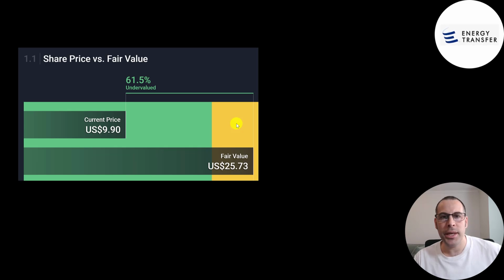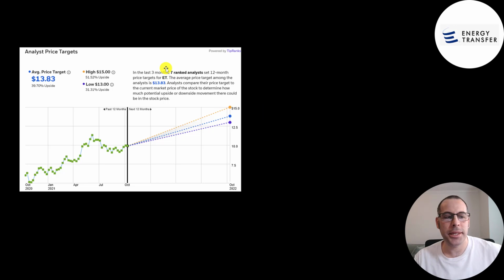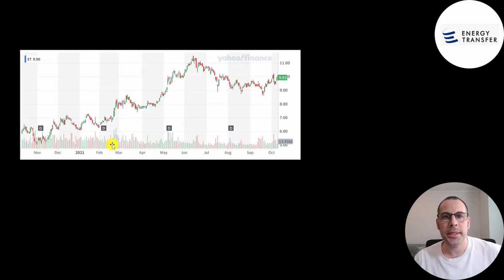Simply Wall Street's valuation is $26 a share. 7 analysts price this stock, and the average price target is $14. So this is where the stock has been trading the past 52 weeks. It was below $6 at one point. If you could have picked it up for under $6, probably in 2-3 years, you'd be getting a 40 or 50% dividend yield. It looks like it peaked around $12 a share, but the price of this stock probably moves pretty close with the price of oil.